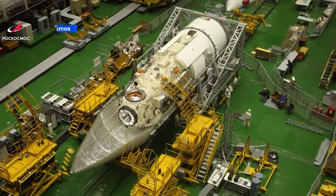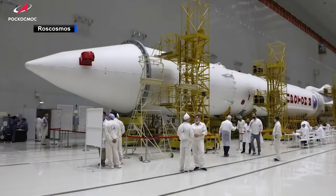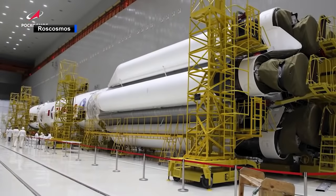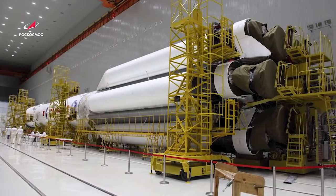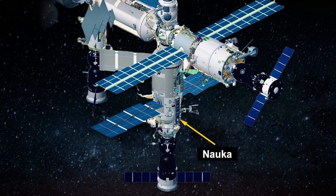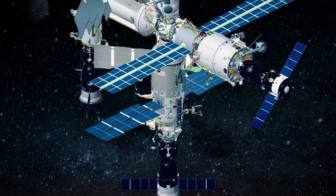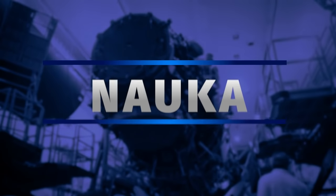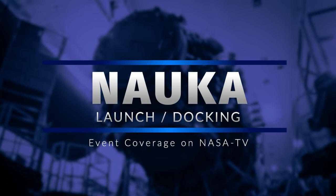The International Space Station is about to get a little bigger thanks to a new Russian module launching soon. The Russian multi-purpose logistic module named Nauka is currently scheduled to launch on Wednesday, July 21st on a Proton rocket from the Baikonur Cosmodrome in Kazakhstan. MLM will dock to the nadir port of the Russian segment of the station and will be the largest module ever launched to the space station. Both operations will be shown live on NASA TV, so be sure to tune in.